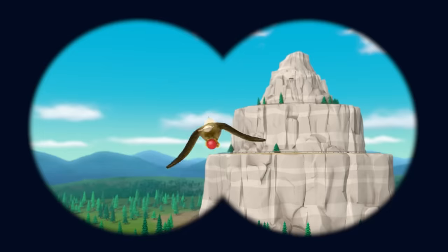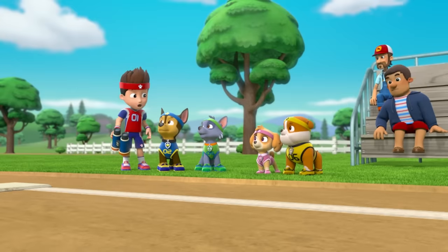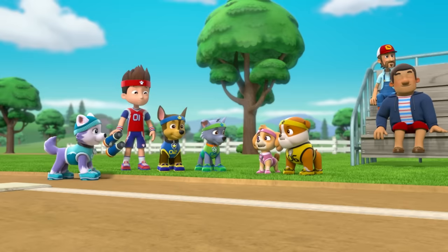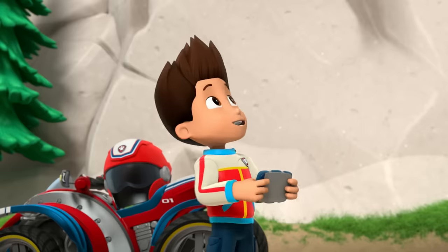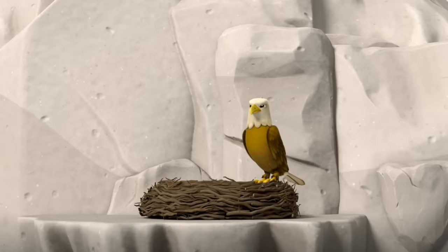Ball back. He's heading for a nest up in the mountains. That's really high. Yes, it is, Sky. Use your copter to distract that eagle so Everest can reach the nest. This puppy's gonna fly! Okay, Everest. This is about as close as we can get without the eagle spotting us. Okay, Sky. Time to make that eagle look at you instead of Everest. Come on, eagle!